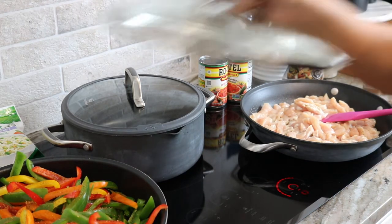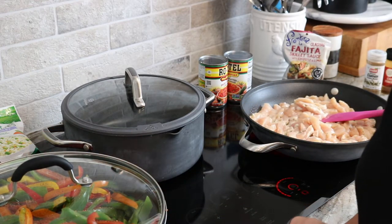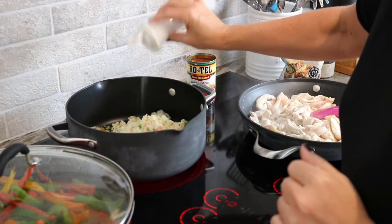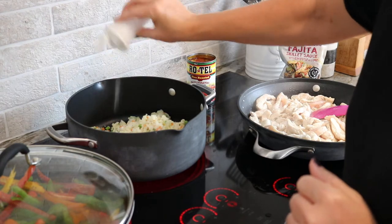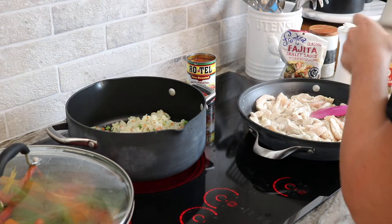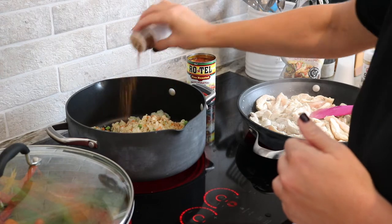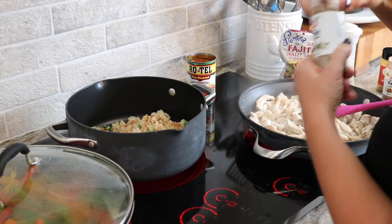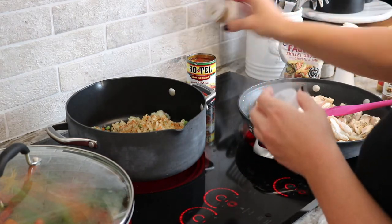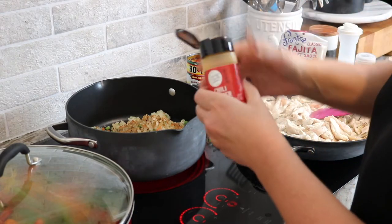I'm just going to put a lid on that and let the peppers start to cook. It'll take a minute for that to get warm. And I'm going to get my cauliflower rice going in this pot as well. Okay, I've got my cauliflower rice in the pot and going to add some salt and pepper. Add in some cumin, chili powder, and fajita seasoning. There's the fajita seasoning. Here's the cumin. And the chili powder.